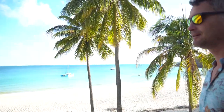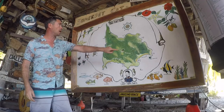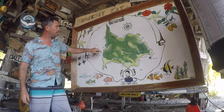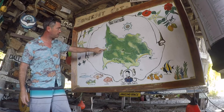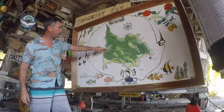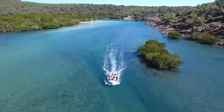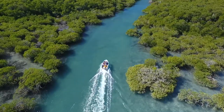And have a look at this view. So this is a map of Percy Island. We are located here in West Bay. This is the lagoon. This is where you can put your boat in bad weather. There's a mangrove system. I also believe there are some mud crabs in there.